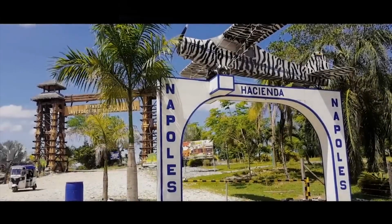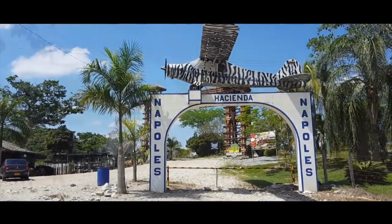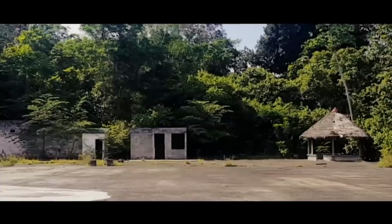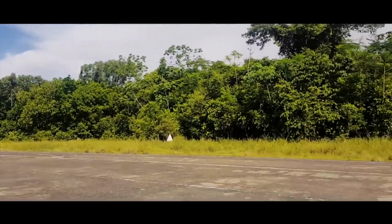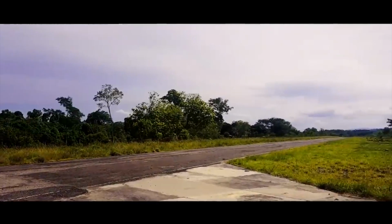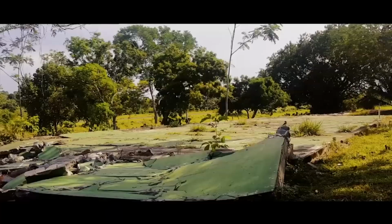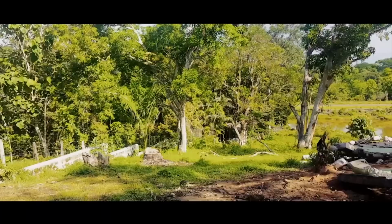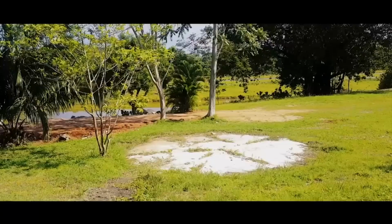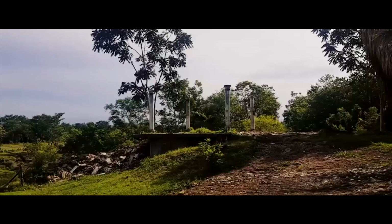Today we're heading to the Pablo Escobar ranch. The Hacienda Nápoles, as it's known in Spanish, the Nápoles estate, was owned by Pablo Escobar, built by himself around 1978 and his cousin Gustavo Gaviria. This luxurious property of around 1,000 square miles reached a value of $57 million by that time. Today we're heading there and exploring how that property is nowadays.